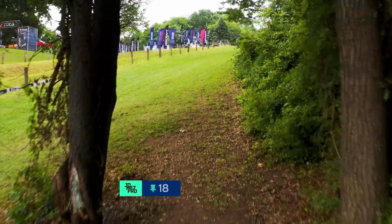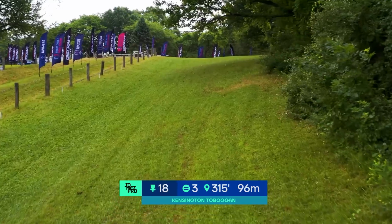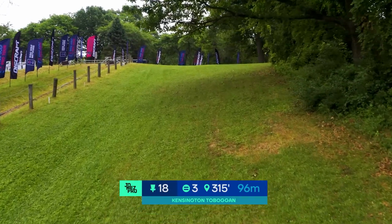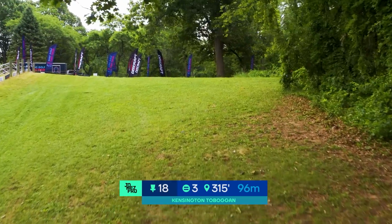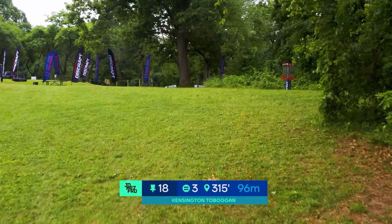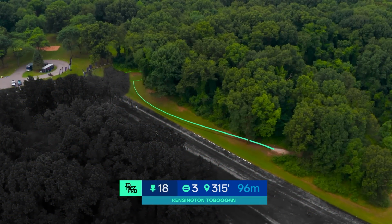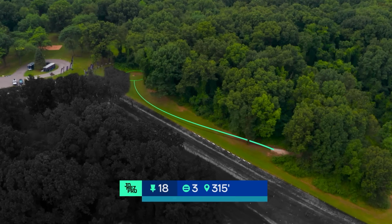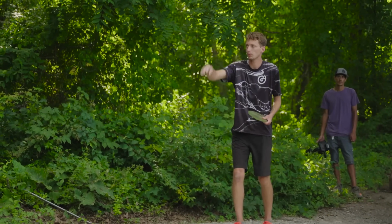Our last hole, through the gap on hole 18, uphill very sharply, and just look how far around the right side this basket is tucked. You've got this low branch that you've got to get under with the forehand, the roller, a good play. People do try backhand turnover as well, but I think that is a dangerous proposition with the out of bounds on that left side. See how these guys attack it.